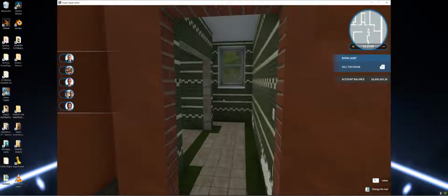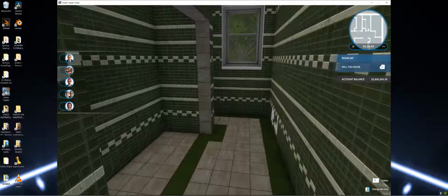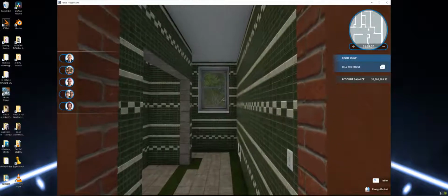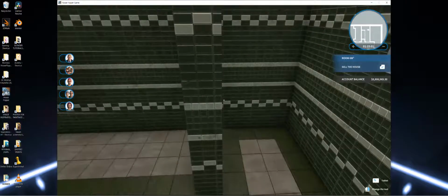I don't know if people watching this are getting completely dizzy. I am so sorry if that's the case. It's a really pretty view through that window. It's kind of a picturesque type of view.